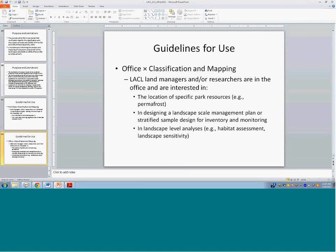The idea behind that aggregation is that because they split out soils into such fine detail, the whole point of the aggregation is to lump similar soils together, so you have fewer classes and you can actually map them.